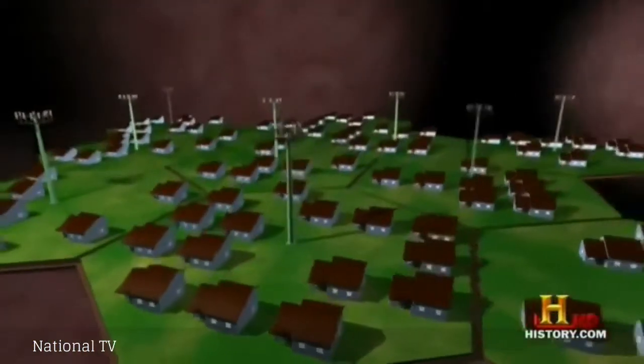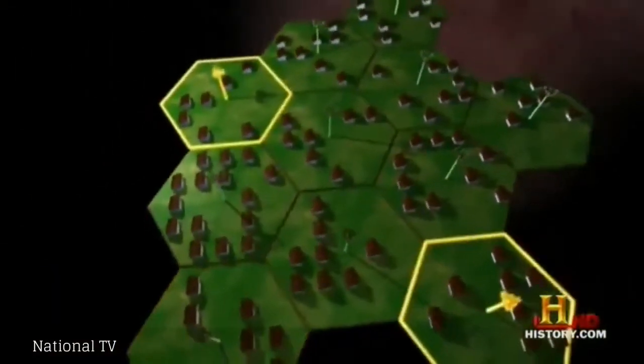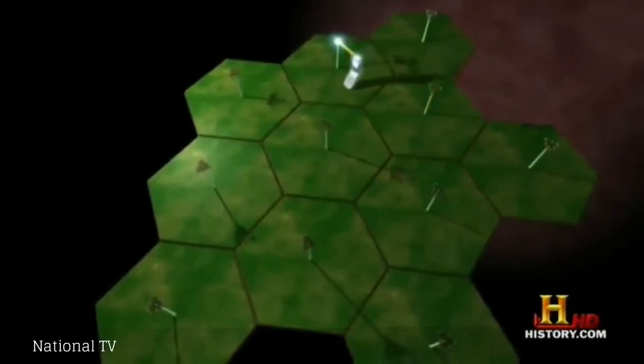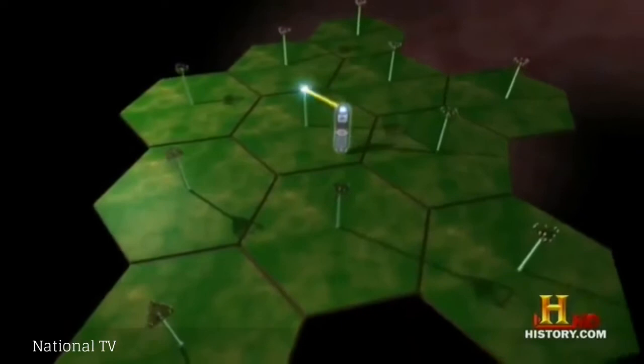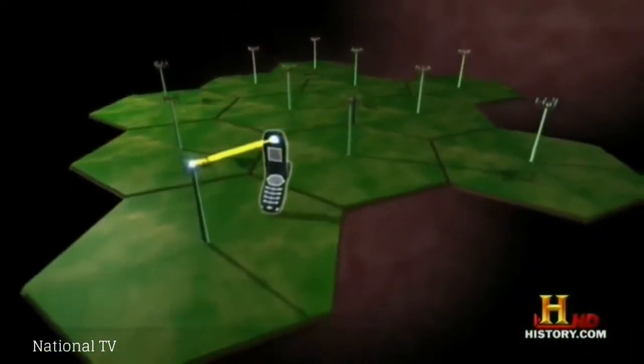A cellular system peppers a town with several small antennas. Each services an area, or cell, of up to 8 miles in radius. When a wireless customer moves from one cell to another, computers automatically switch the call to the next nearest cell antenna.